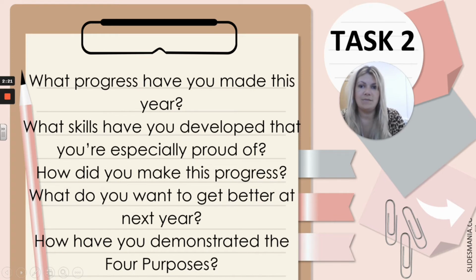So you need to be thinking about, what progress have you made this year? What things do you think you've done really well at developing from the beginning of the year compared to now? So again, when you look through your books, you might think, oh my goodness, I'm so much better at using adjectives in my writing, or I'm so much better at starting a sentence with a capital letter, or I'm so much better at knowing my number bonds to 10, or I'm so much better at knowing my times tables. Okay, you can talk about more than one thing you're proud of. That's absolutely fine. Let's think about the progress, what improvements you have made in your learning.